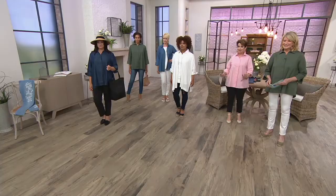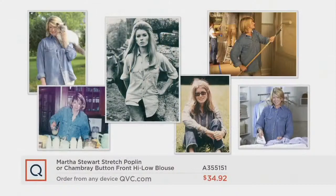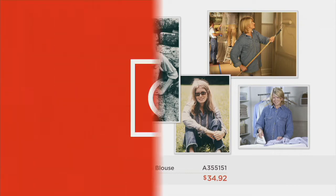Now, we have some images, Martha, of you showing that this style changes colors. So tell everybody what we're seeing here. You through the years with this style. Well, there I am at the farm in the center with my long, long hair. I just found that hair in the attic. That was a hairpiece. We used to just stick it right on the back of your head and tease your own hair over it. I remember doing that. That's when I was modeling.